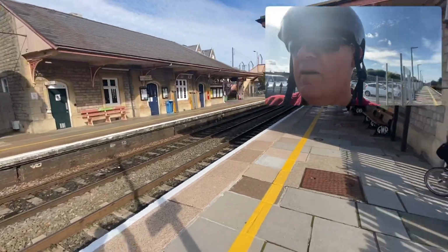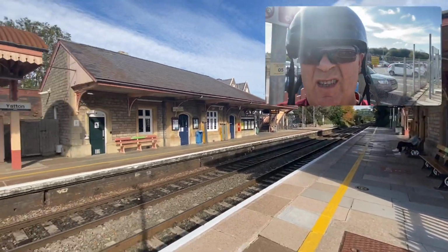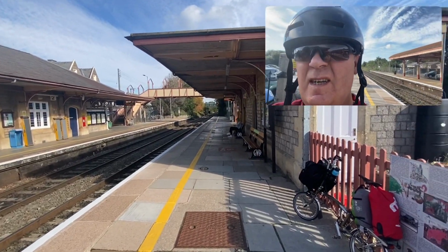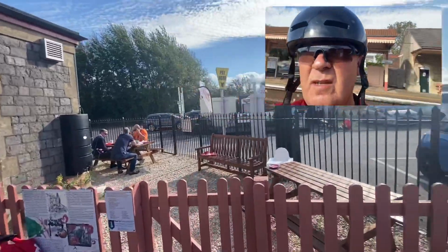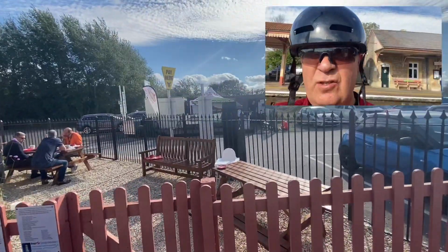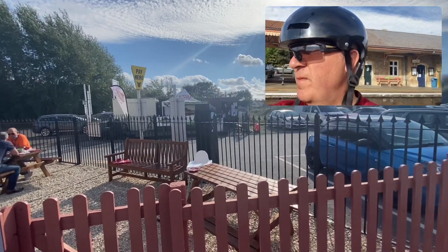Right, so I've just got off the train at Yatton Station. It's a lovely old little Victorian station built in the 1840s. And I'm here because it's the start of the Strawberry Line. There's a little cafe at the station there, and there's the Strawberry Line cycle hire shop for covering the Strawberry Line.